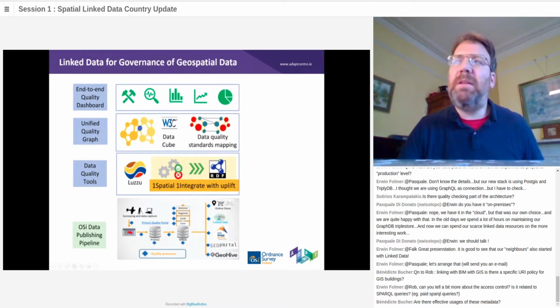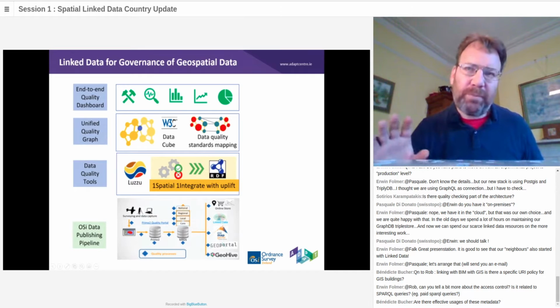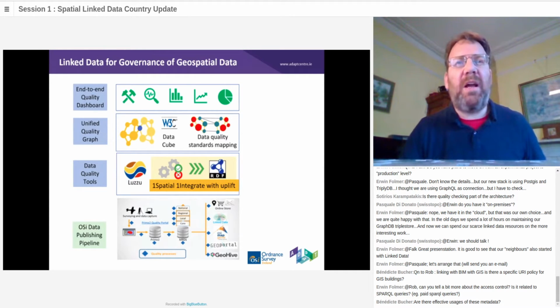So ultimately we want to have an end-to-end quality dashboard where we can see quality issues occurring anywhere within the pipeline. In order to do that, we're building a unified quality graph internally based on the W3C Data Cube of observations of quality metrics. We've developed a set of mappings between all the different standards, especially the geographical data focused ones. We're deploying multiple quality tools such as Luzzu for linked data, but also commercial tools like 1Spatial 1Integrate, which is then uplifted into that unified quality graph. And all that's giving us end-to-end views over the production pipeline.